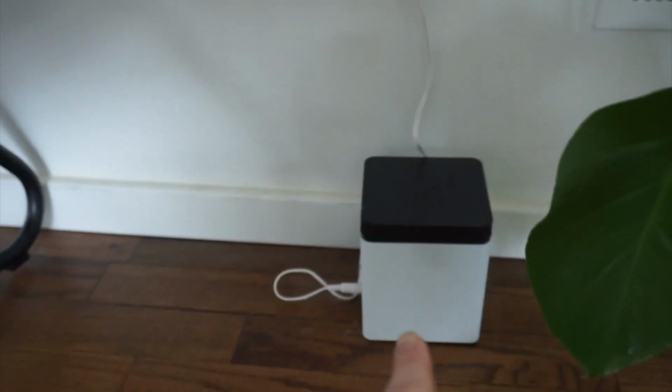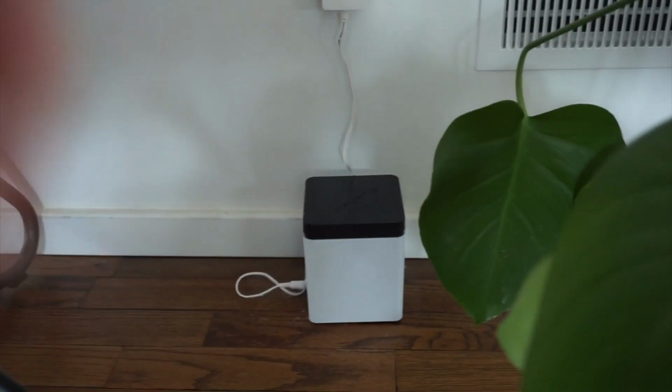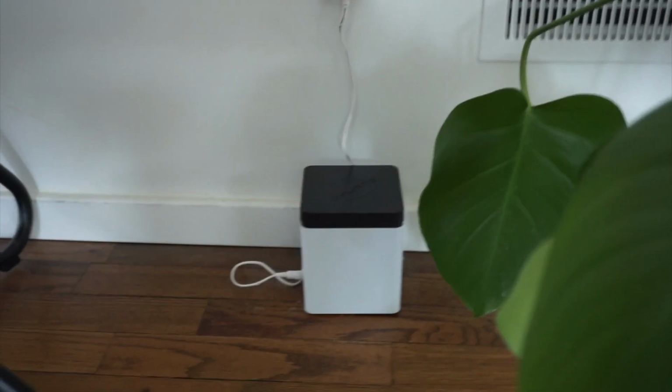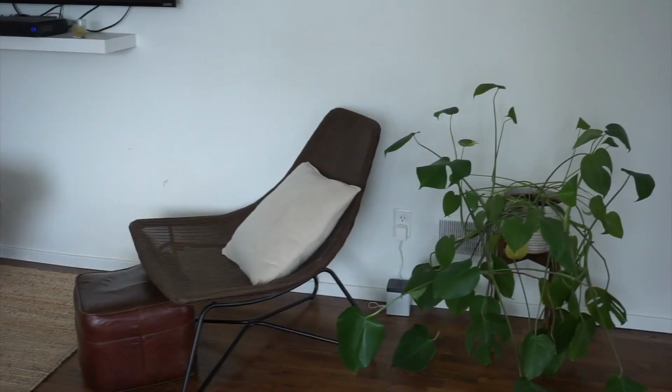This device is called the Cube. It's from Blue Shield, and this is specifically for a smaller home or a bigger office. So we have this just in the middle of our living area and our bedroom, and it radiates almost 300 feet each direction. So basically you're covered in the size of home that we have, and yeah, it's just kind of hidden back there.